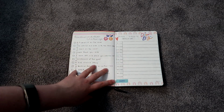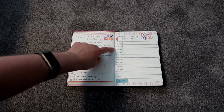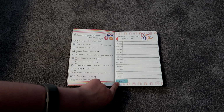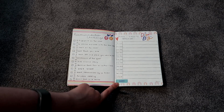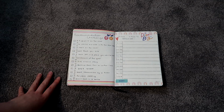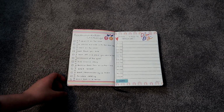The next page is actually a book length tracker, so I've got 0 to 100, 100 to 200, 200 to 300, and I'm really excited to see the visual of how big the books are, because there's always going to be that one book that I read that will be overly large, but most of the books that I read are generally 300 to 400 page mark. I'm excited to actually have that visual representation for how many books and how long they end up being.